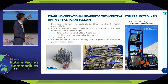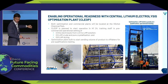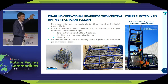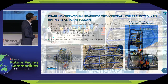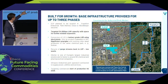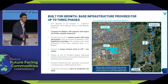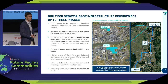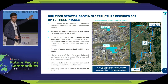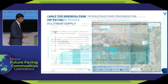The last step of the process is the central lithium plant. Same thing again: we've built a commercial demo version. It's going to train the production team. And we've already done the groundbreaking ceremony. This is where it is. It's in the Herx chemical park, an existing chemical park that's been around for over 100 years, essentially using chlor-alkali technology, electrolysis cells. They've been doing chlor-alkali here for over 100 years as well. So we have all the expertise, including from BASF, to run this.